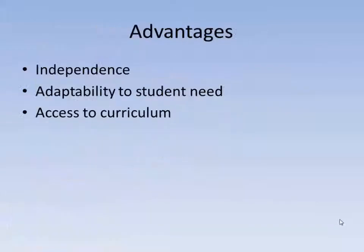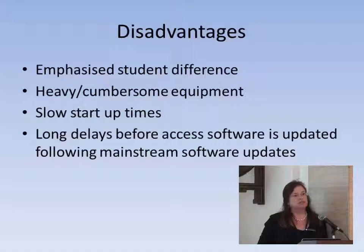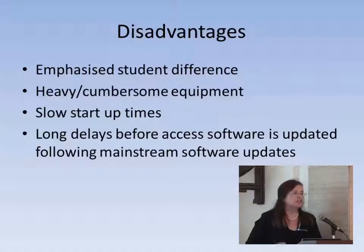The advantage of all this is that it allowed our students to work independently. We could adapt them to what students needed individually, and it did give them access to the curriculum, but it didn't work as well as it might. For one thing, the large laptops, the large CCTV, the large books of braille, it emphasised that there was a difference with these students. They complained that the equipment was heavy and cumbersome, and they didn't really like carrying it around. A particular problem with the laptops is that they were really slow to start up.